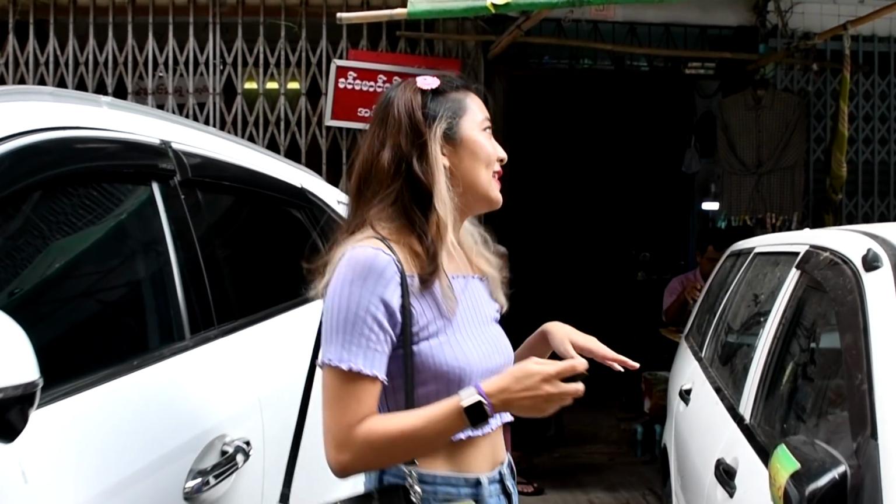I'm going to show you something that is really interesting, because I don't think there are this kind of shop in other countries as well. This is the sewing shop. They have been here for a long time. Whenever I need some of my clothes sewn, or when I have ripped jeans or something like that, I always come here. So I'm going to ask them a few questions for fun, and let's see that.